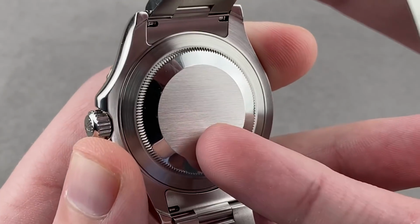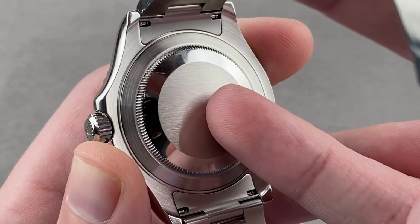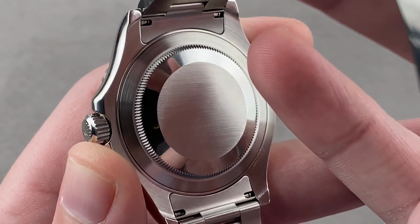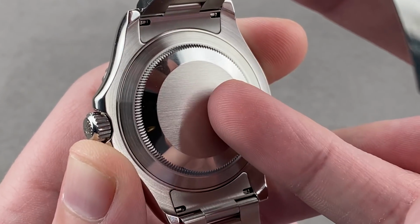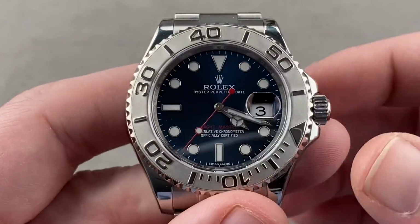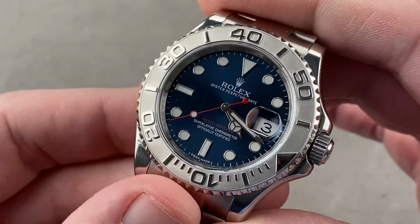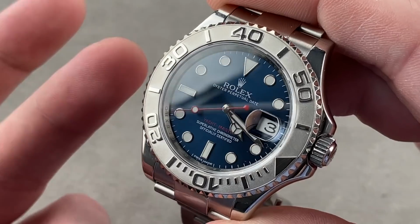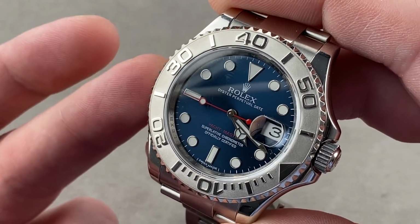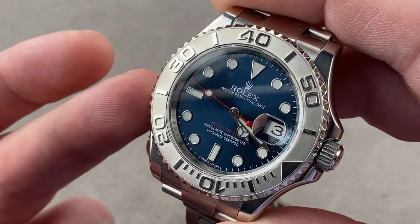Inside the case, this version has the 3135 with a 48-hour power reserve, but the current version of this watch, which is basically the same watch at the same price, has a 70-hour power reserve with caliber 3235, so keep that in mind. Now the movement here is otherwise identical to the movement in the current latest version of the watch. So bidirectional winding, 31 joules, 4 hertz beat rate, quick set date, stop seconds.